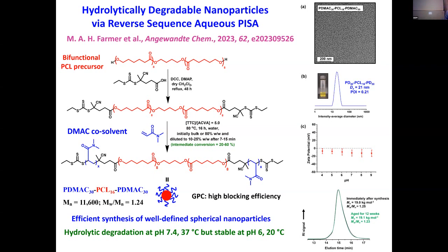But the important thing is that these particles are made in water where they're not degrading, because it's a relatively fast polymerization, even though it's at 80 degrees. And their shelf life is pretty good, right? If you make these particles in water and store them at 20 degrees at around neutral pH, here are two GPC traces, one for fresh material, the black trace, and it overlays more or less perfectly with the green trace, which was recorded 3 months later. So you can make these degradable particles in water. They do degrade in acid, base, or at higher temperature, but they've got a pretty decent shelf life if stored in water at 20 degrees.